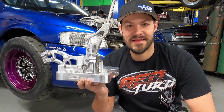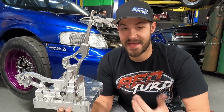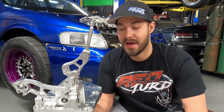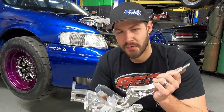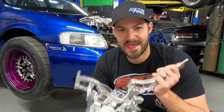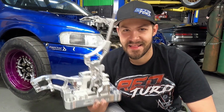This was our billet K-Series shifter. Now, this is a good shifter. There's actually nothing wrong with it. A lot of people use them. They're really fast shifters, but it's kind of old technology at this point. With the shifters that are out now for the K-Series transmission, well, that just came out, this thing, not going in the car.